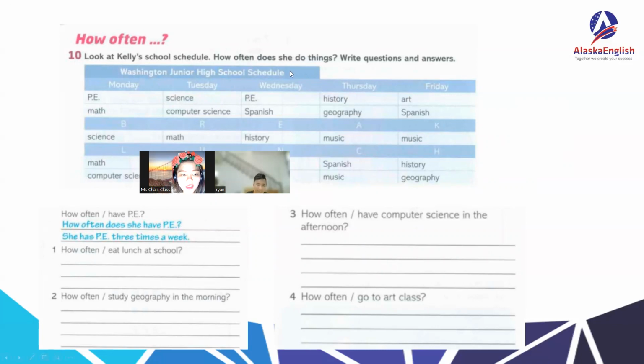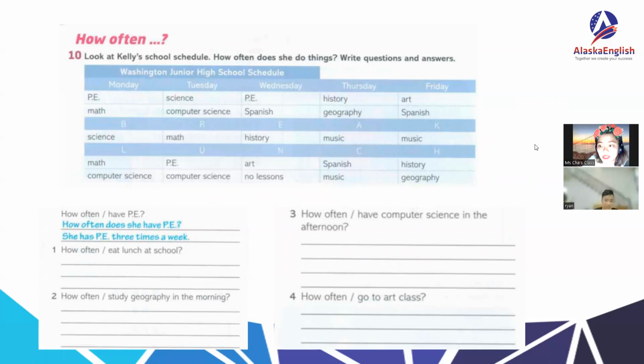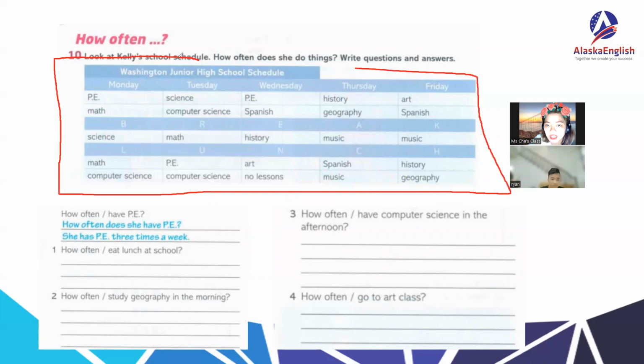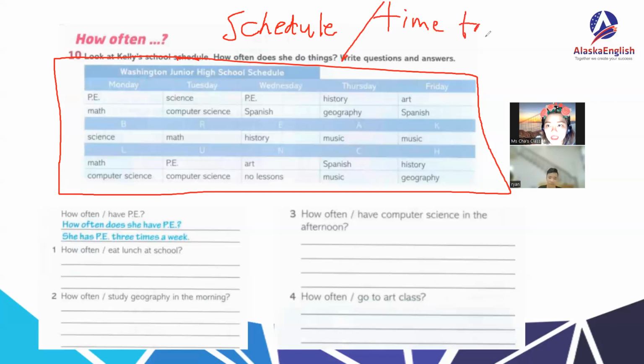With this one, what we're going to talk about for the next meeting is we are going to analyze, do you still remember what do we call this? Daily routine. Or simply it talks about a schedule, or the timetable of a student. We are going to analyze how often she does some of her school subjects. For your homework, you're also going to share with me your schedule, and we're going to talk about it.